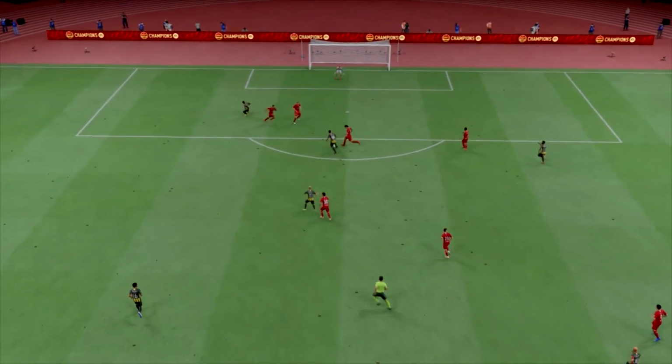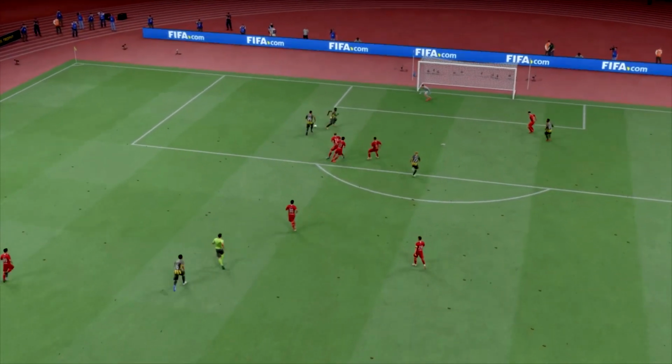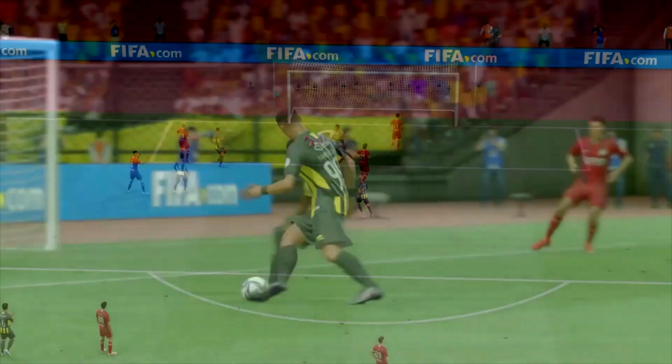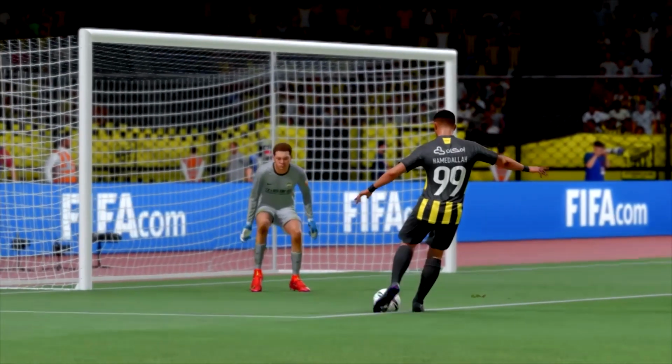Well, here it is again. He goes past his marker so easily with just a drop of the shoulder. And when he gets onto it, he decides to go for power. It's a really emphatic finish, which gives the keeper no chance.